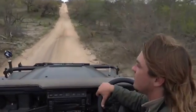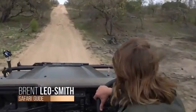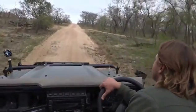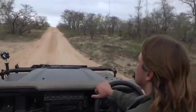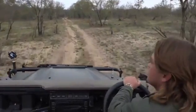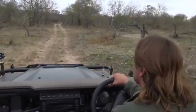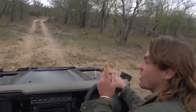I'm heading back towards that area where I last had those leopard tracks, and hopefully maybe the elephants have pushed that leopard out of a thicket, or maybe at least made it a little bit safer for me to walk around if I have to go look for him. But before we do that, I'm still zigzagging, hoping to bump into those male lions. So we've literally crisscrossed the whole of Djuma, and we haven't seen one track yet.